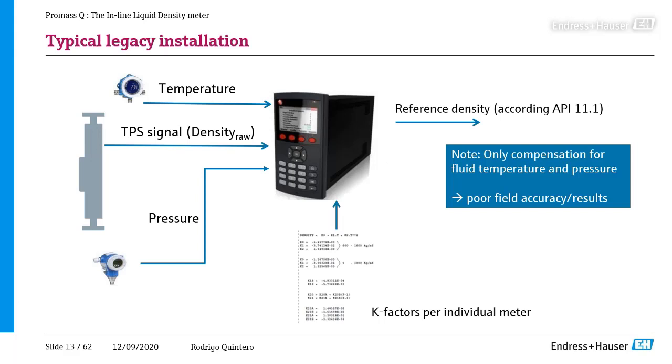So what we have is a typical legacy installation at the moment. What we're going to encounter on many sites is the Solartron, which you see right here. The Solartron is going to provide a time period signal to the flow computer, and this time period signal is pretty much a density rho, meaning an uncompensated density. Then you will have the temperature and pressure embedded into the flow computer. The flow computer has the API tables, and it will do the compensations to provide the reference density according to API 11.1.